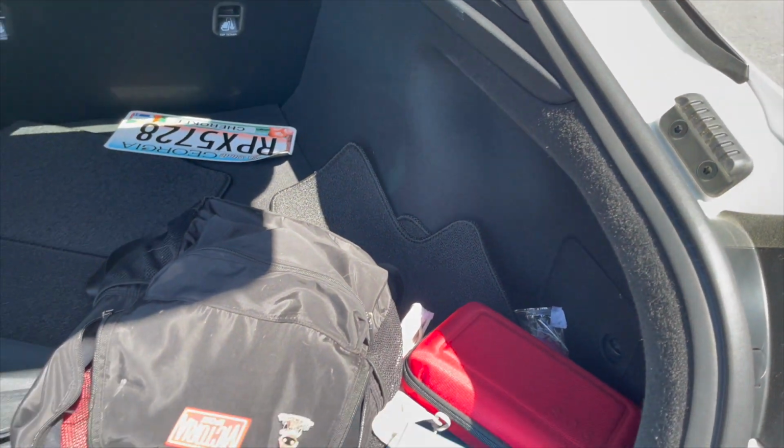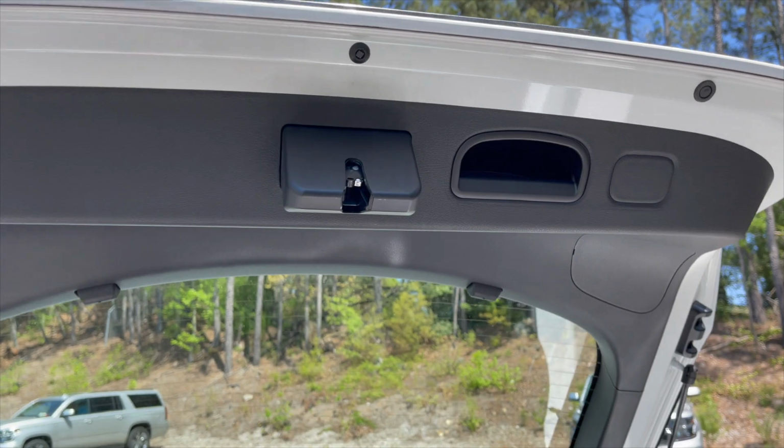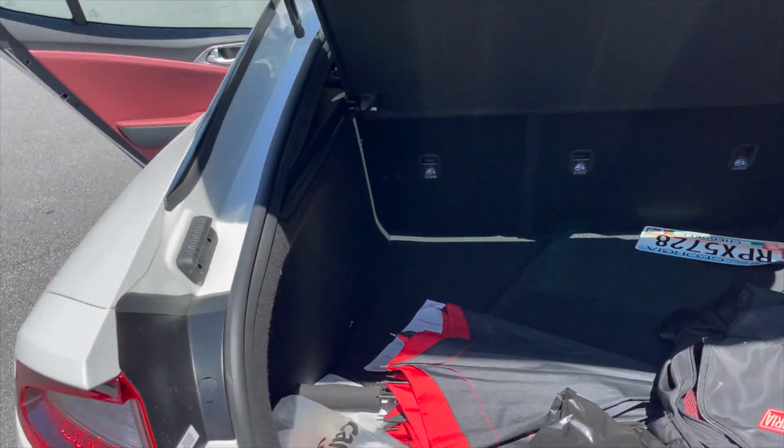The trunk here, it's actually pretty big. So it's bigger than our K5's trunk by a little bit, not too much. You do have this cargo cover here, and this is a manual tailgate. The GT2 model gets the power tailgate, so just make note of that, but I'm not mad. I'm perfectly happy with the manual.